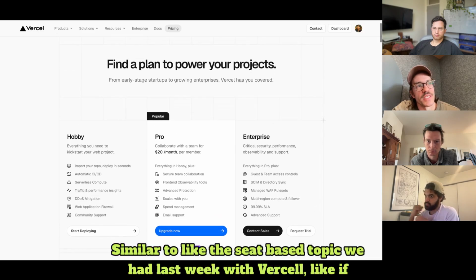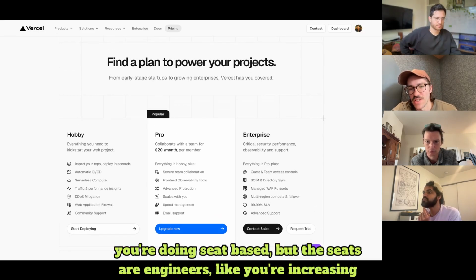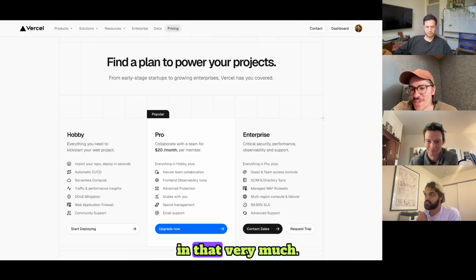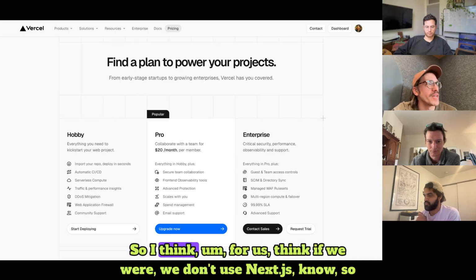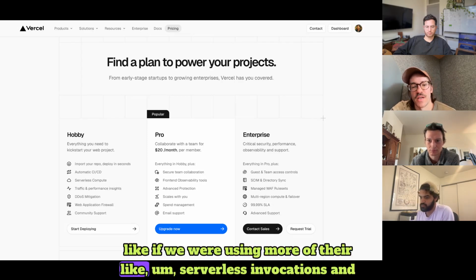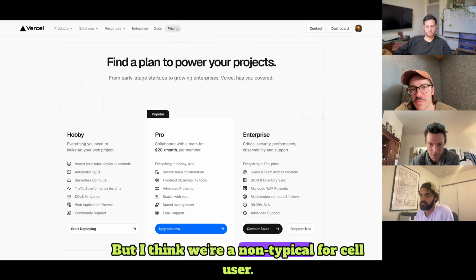Similar to the seat-based topic we had last week, if you're doing seat-based but the seats are engineers, you're increasing your costs a lot when you hire an engineer, and $20 is not really a factor in that very much. I think if we were using more of their serverless invocations and things like this, it would feel more differentiated to us. But I think we're a non-typical Vercel user.